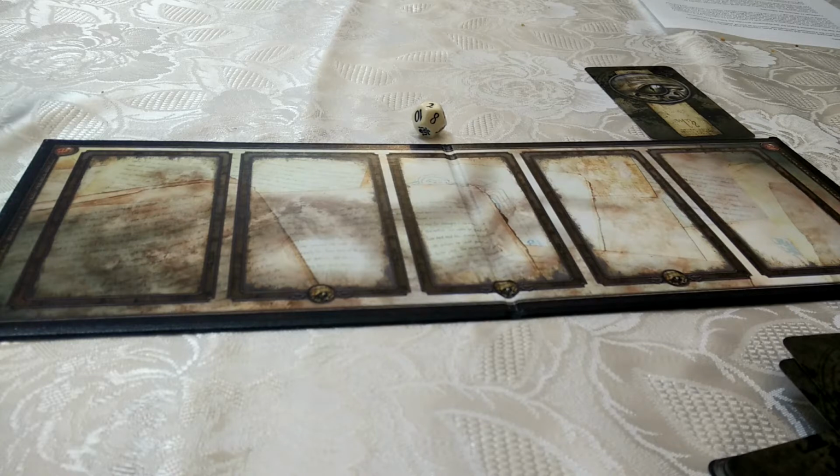We have an accusation phase. So the person to the left of the narrator, the person trying to tell their story, gets to draw 2 story cards and a madness card, and they will use those to basically tell a story about how I ended up in the madhouse, I guess.